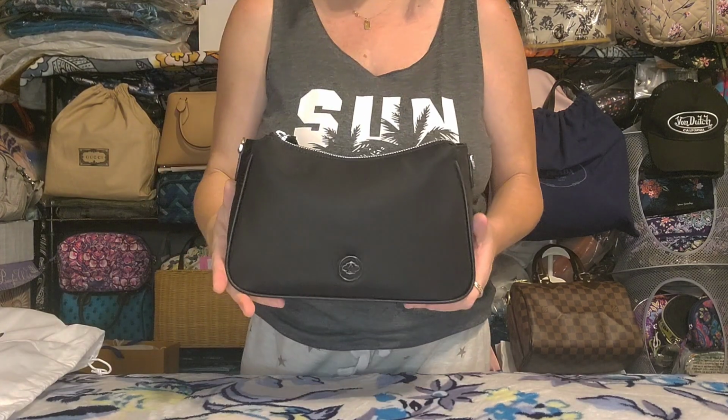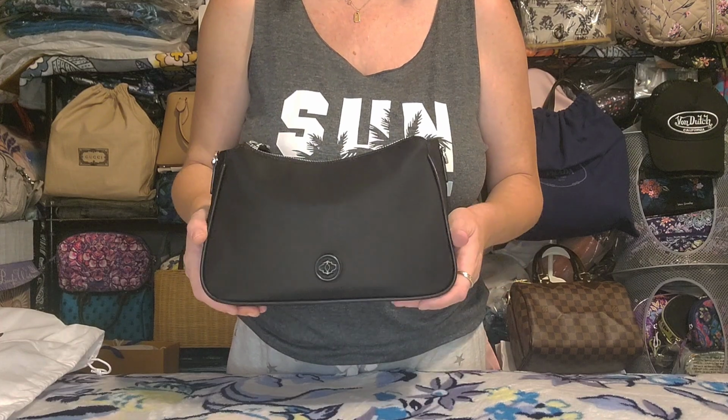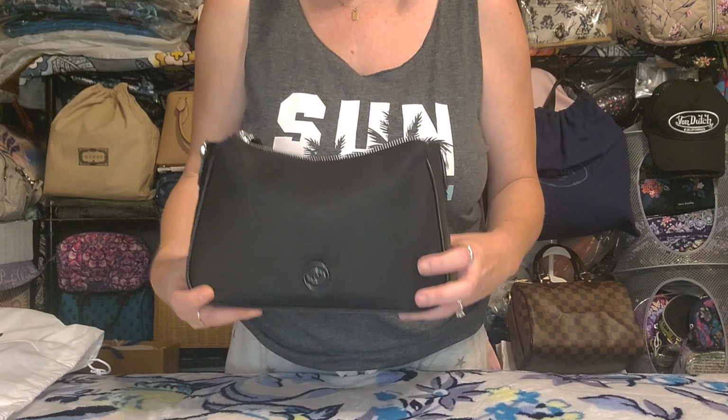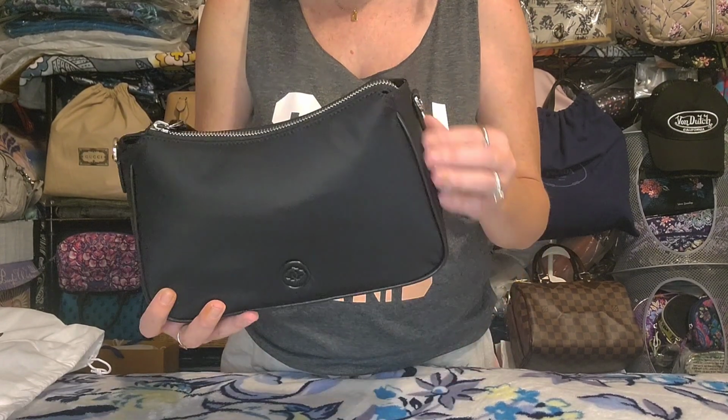And this is what it looks like. So this is a nylon bag, obviously. And I think this is awesome. I think this one is so, so good. So let me show you why. First of all, I love silver hardware and all of that.